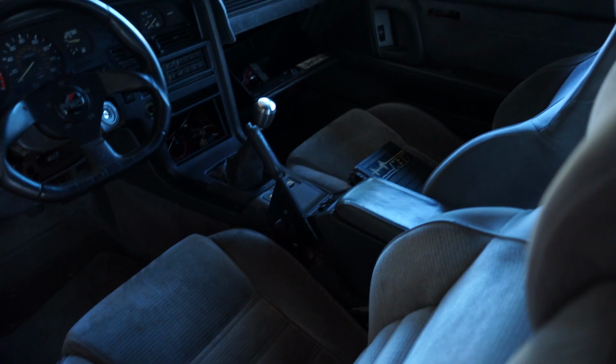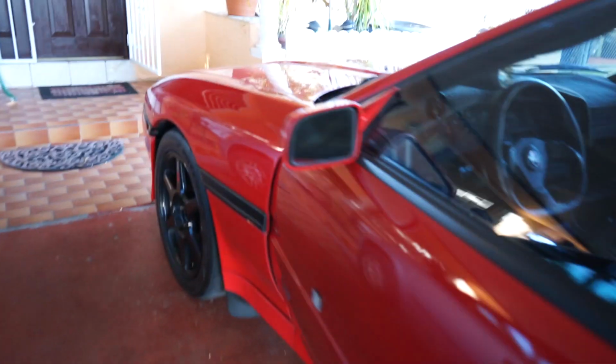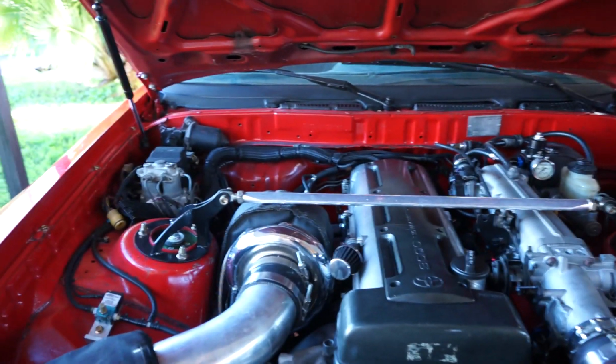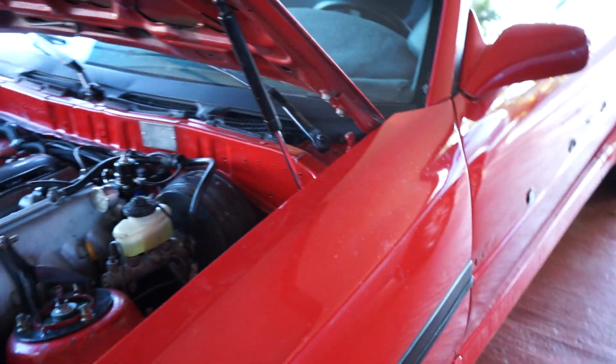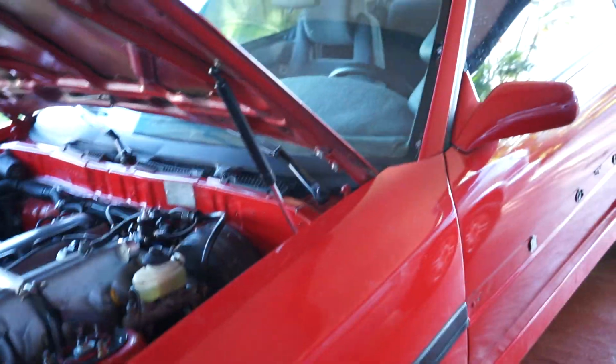But real quick, gonna show you guys something else I did. New clutch master cylinder. The master used to be leaking all over the outside here where it's sitting, and on the inside by the clutch pedal it was leaking really badly, so we changed that. I also went ahead and changed the slave cylinder just for safety.